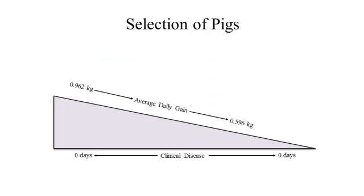We selected these pigs by first ranking average daily gain from highest to lowest. We excluded all the pigs with clinical disease from this study. This was for several reasons. One is that pigs that showed clinical signs during these co-infection trials were typically handled by a veterinarian, and could have undergone stress due to the handling. They may or may not have been treated with veterinary drugs. And we wanted to take out the clinical disease from this experiment.